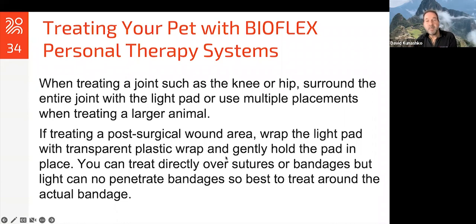Now, if you're treating a post-surgical wound area, then you can wrap the light pad with a transparent plastic wrap and gently hold the pad in place. Typically, the area has been shaved. There might be sutures. That's okay to treat over. If there's a bandage, you can treat over the bandage, but the thing with bandages is that it's going to absorb most of the light. So I kind of prefer to treat around the bandage just to allow some light to get in and around the area for more of a systemic effect. But the bandage itself will block the light from entering into the tissue.